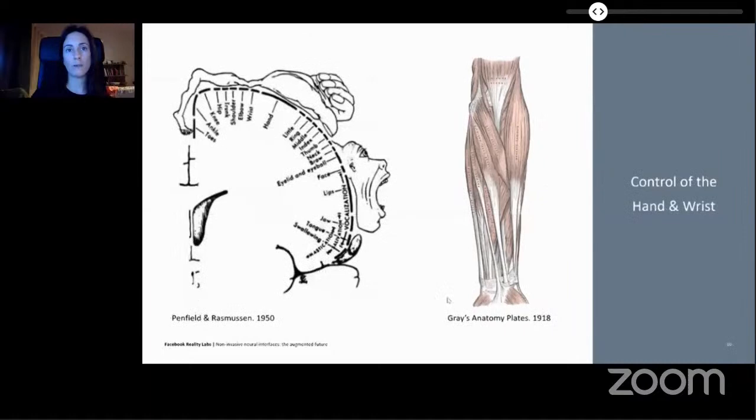Knowing that, the following question arises, which is, where do you want to put an array of electrodes to detect motor commands? Where would it be more impactful? Well, there are a few good reasons why the obvious answer is the hand.